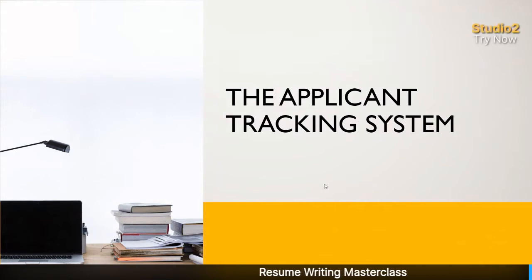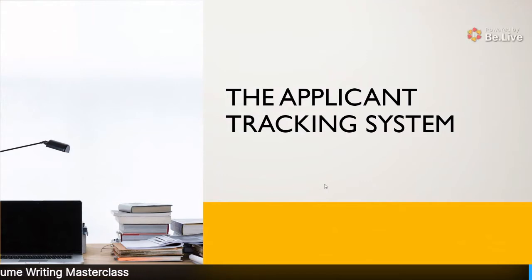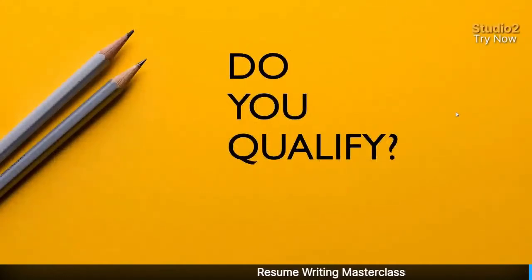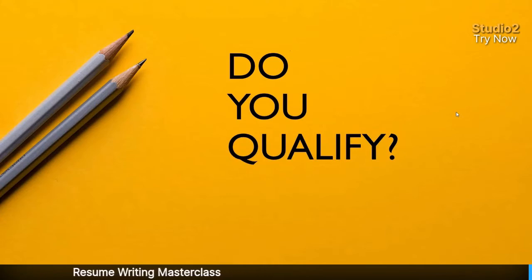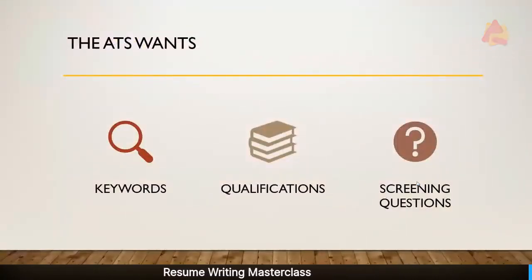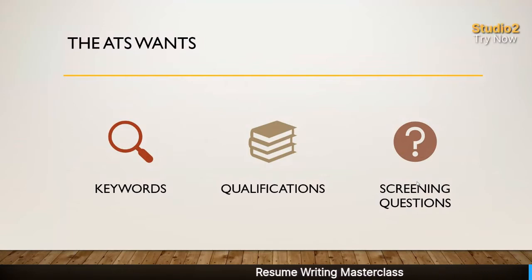It's not human. It doesn't understand your particular nuances. And really, the applicant tracking system doesn't care, because it's designed to do one thing. It's designed to ask, do you qualify for this position? At the minimum requirements for this role, can you do the job? Do you qualify? And specifically, what the ATS wants is keywords, qualifications, and screening, and it wants the correct answers to your screening questions.